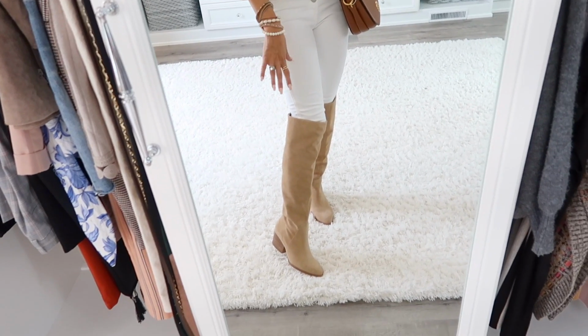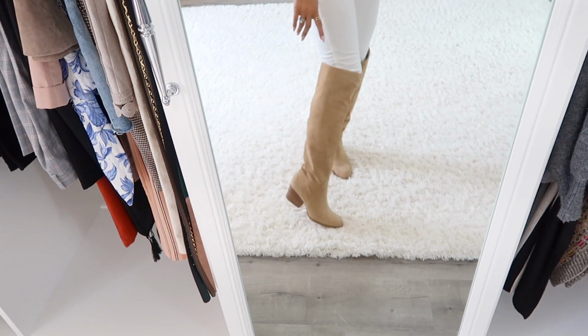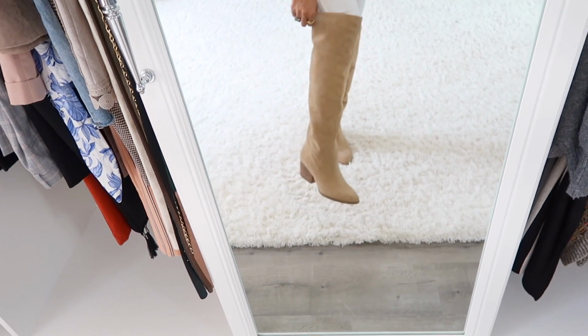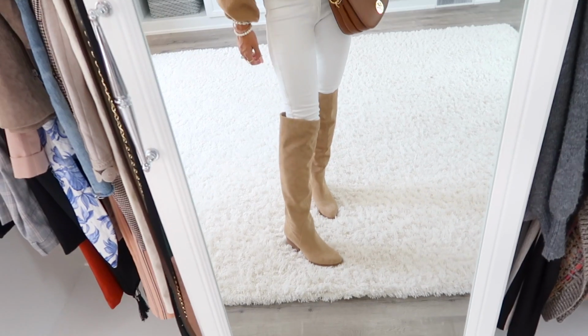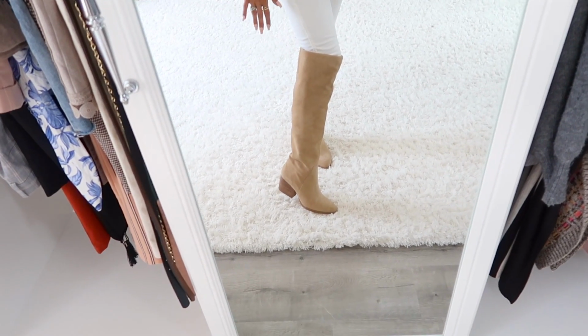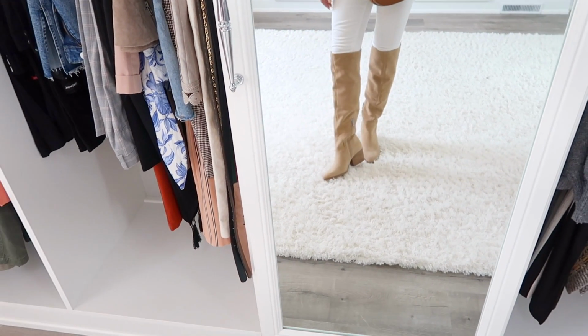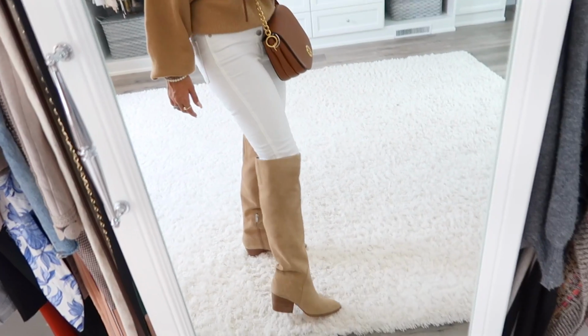These are another purchase that I think I'm going to be wearing like crazy this season. I think that they are great because they're a little bit loose around your leg. They're not skin tight, which I really love. And then the block heel is so easy to walk in. I could walk miles in this and not think twice about it, but it still gives you some elevation.